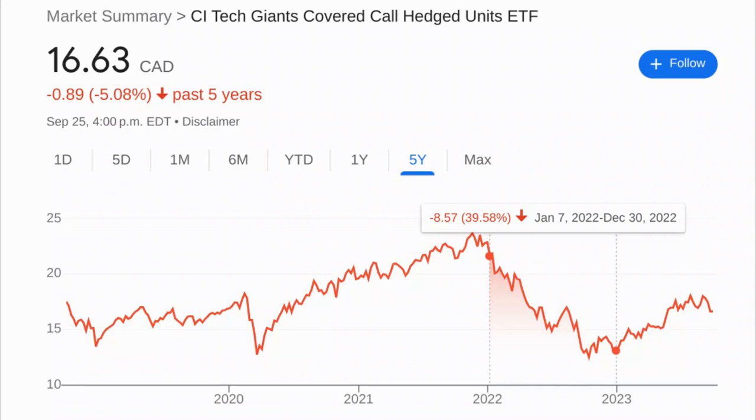So here we have the first chart. As you can see, this chart shows the performance of TXF in the past 5 years, but we are just going to focus on its performance, particularly in the year 2022, which was the year during which HYLD held TXF. And here it lost almost 40% in terms of its capital value. No other ETF within the HYLD ETF lost as much as TXF.